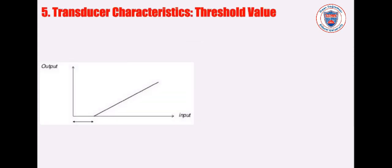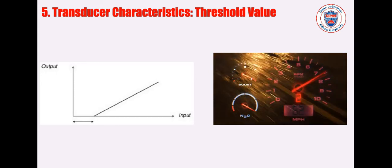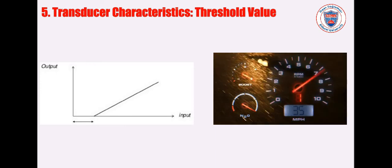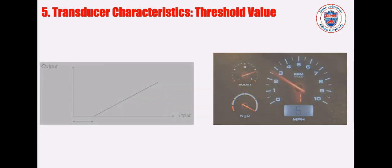Measurement instruments have a so-called threshold value, which is defined as the minimum input value that yields an output value if one begins to take measurements gradually increasing from zero. For instance, a car speedometer that has a threshold value of 15 km per hour will not give any readings after it starts from rest until the car reaches 15 km per hour of speed.